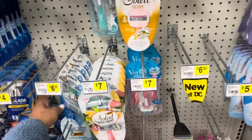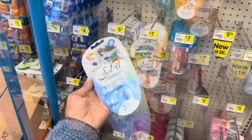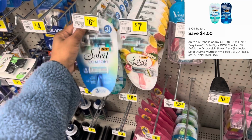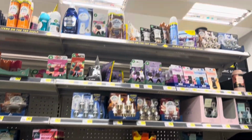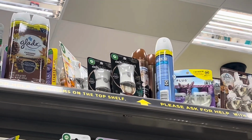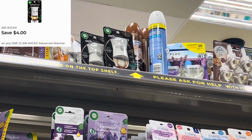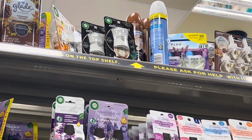She even has, does she have a $5.50? I think this one is $5.50. So this is $5.50. We got that $4 digital, y'all. So to make it, it's $1.50, but that's another great filler. Y'all, I don't know. I might end up coming back here. Look up at the top. When I say I have yet to find these, she even has the Airwick warmers right there at $4. We got a $4 digital. That would make it a great filler item.